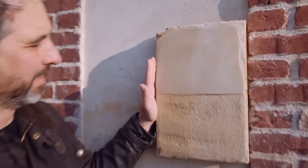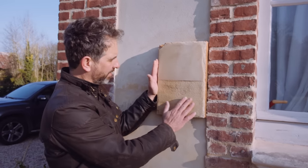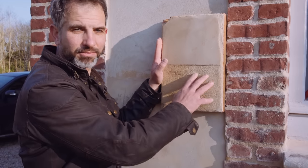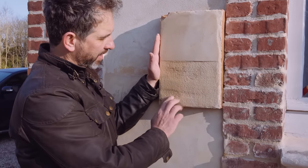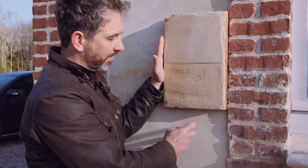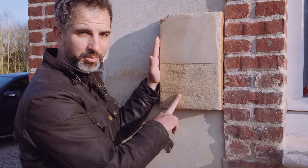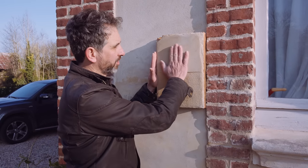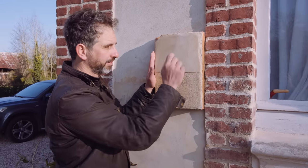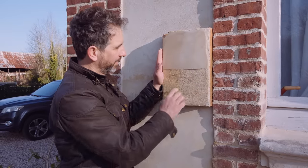Yes. But well, there's two types. This is the gratté one, the scratched one. I don't know how you would say in English, but this is gratté. So it has a more rough surface. I don't like it on a house, on an 18th century house. It doesn't look appropriate for me. So this would be more historically appropriate. And that's just flattened by hand with this little spatula.